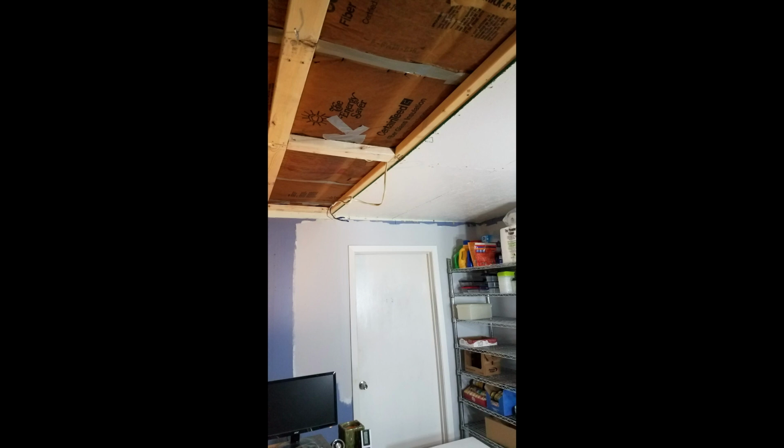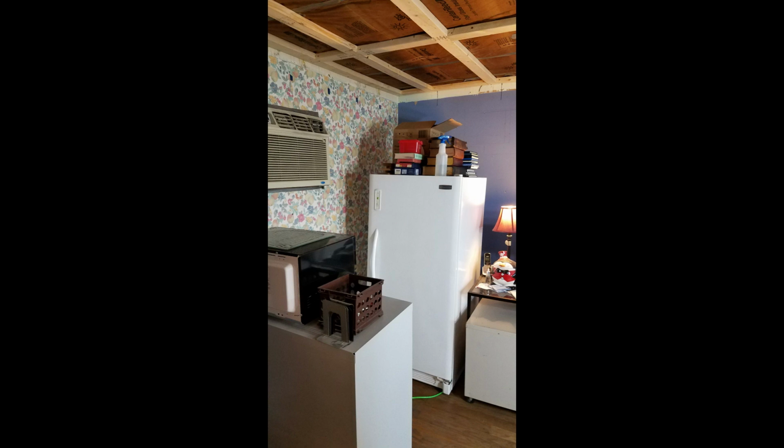Okay, moving along, we're going to move to the left just a little bit. You can see there another view of the ceiling and the door there. And here's further into that corner. How y'all like that wallpaper right there?